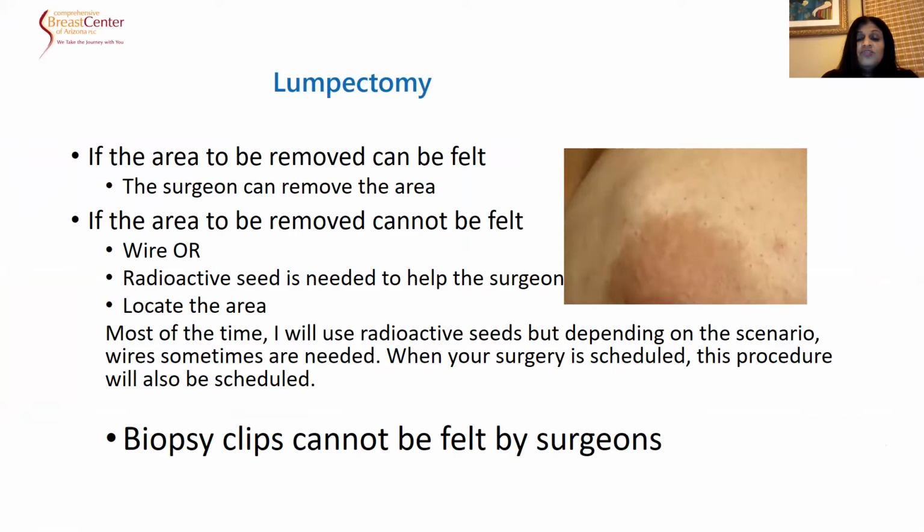That can be done with two different modalities. Most commonly I'll use a radioactive seed that's placed into the breast, or a wire. You won't have both, it'll be one or the other. The purpose of the wire or the seed is to show me the area that needs to be removed and to guide me to that area. Patients who have biopsy clips, these biopsy clips cannot be felt by surgeons. They can't be seen. They are about 1 or 2 millimeters. Therefore, these cannot guide surgeons to the abnormal area.